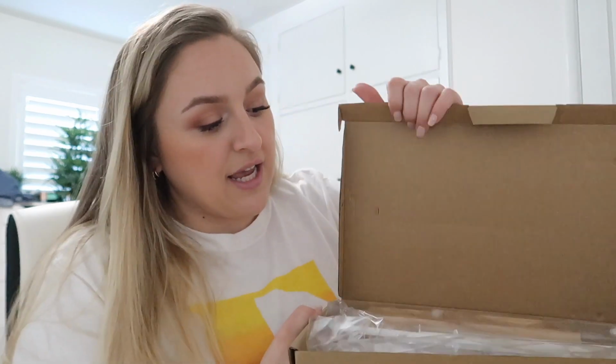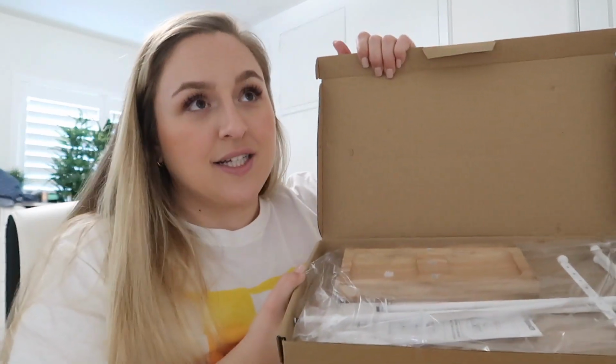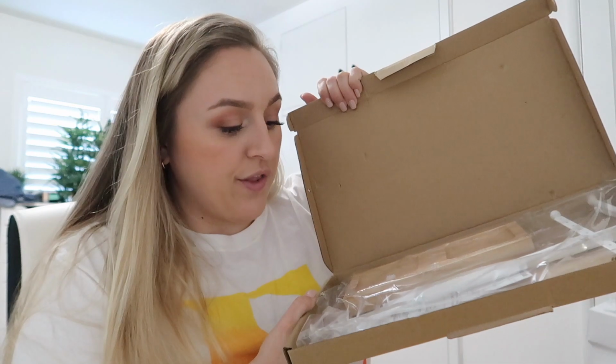so I can get these calendars ordered. But I got a package at the door and it is a necklace holder that I ordered the other day from Amazon because my necklaces are just haphazardly everywhere. Half hanging off my nightstand, some on my desk, some on my jewelry box. It's just a whole mess.